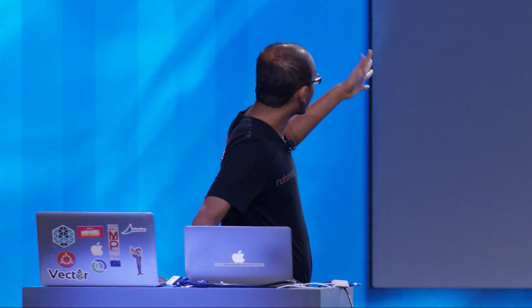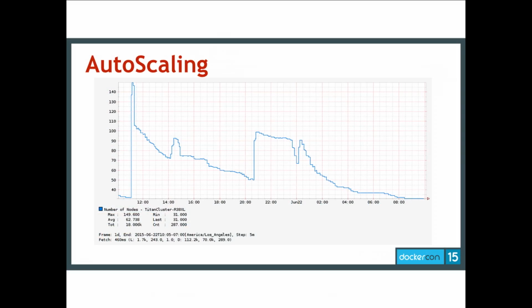This is a graph that I took this morning. So this is one of our clusters. We run many such clusters. As you can see, some event might have happened which might have triggered more containers at around before noon. And you can see that cluster growing to 140, and then slowly it came down to around 36, under 40. So when people are throwing more workload on Titan, we don't need to be provisioning more or be cognizant of the fact that we might be wasting resources if we are always running with thousands of nodes.